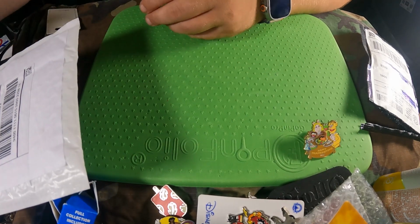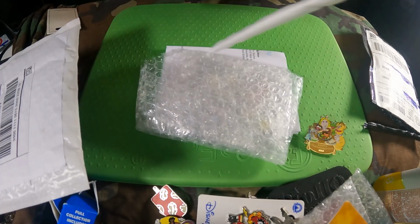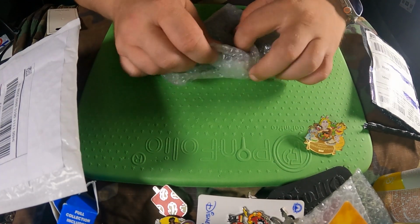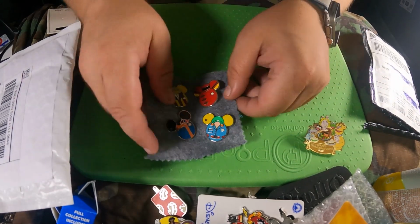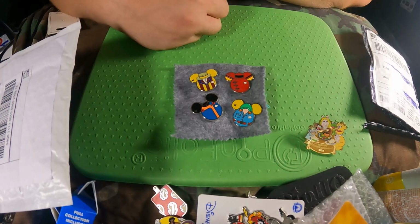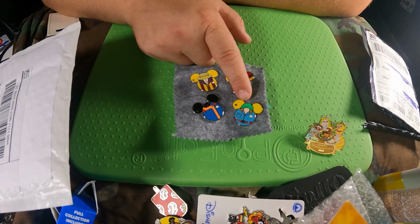Let's see. This one. Let's see. Oh, this is one of those things for Gina. Oh, didn't know. Oh, real. All the ones we saw on the boards were fake, from what I can tell. But we have a fake one of these, so now we got a real one, so that's pretty cool.